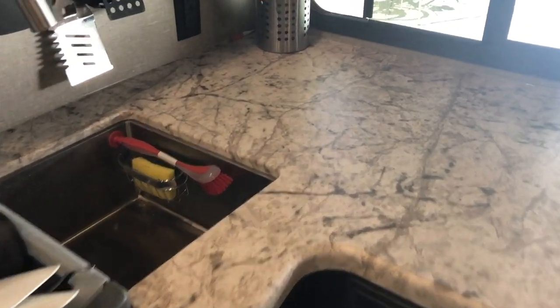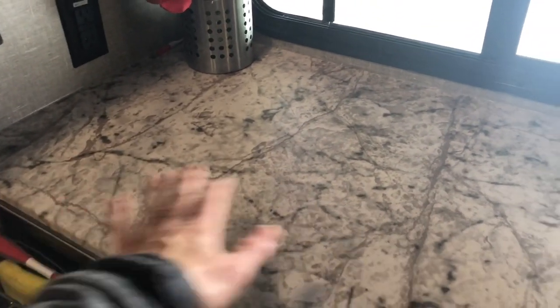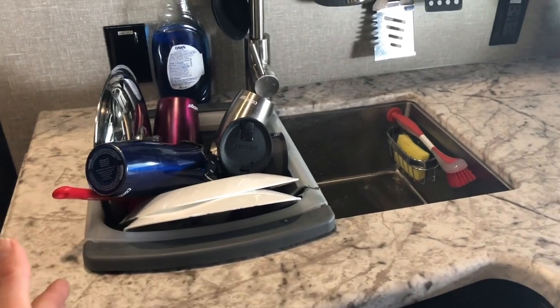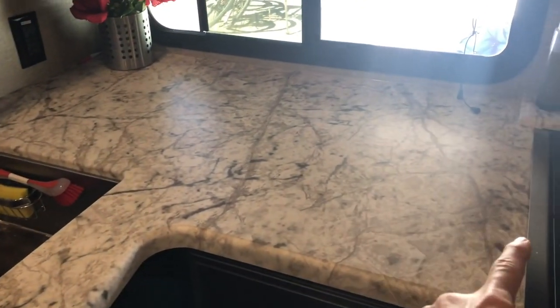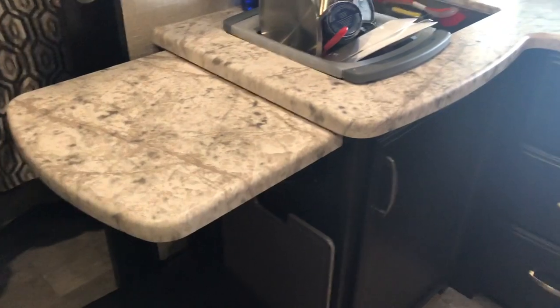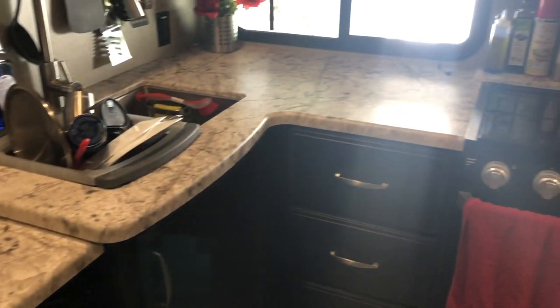Quite often the sinks have been placed in the corner to create more space. But what Grand Design has done on this model is put a large sink off to the side. I still have all of this counter space for cooking and prep work. And then this piece just pops right up. So I've got tons of space.